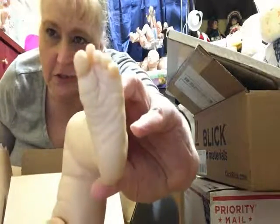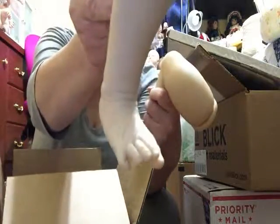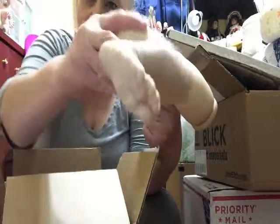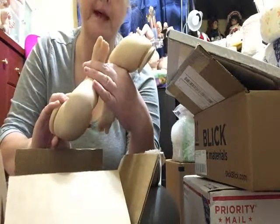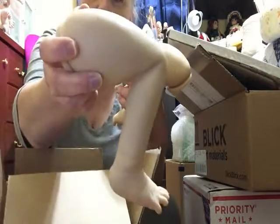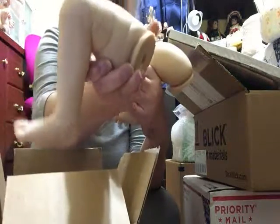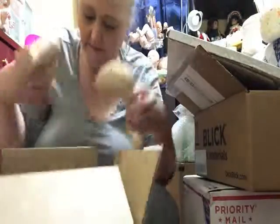Look how those toes curl. Isn't that cute? This kid is adorable. Look at those feet, guys. Oh my lands, the bottoms of those feet are amazing. Look at that. Oh, look at those little fat rolls. Look at the fat rolls on this one too.